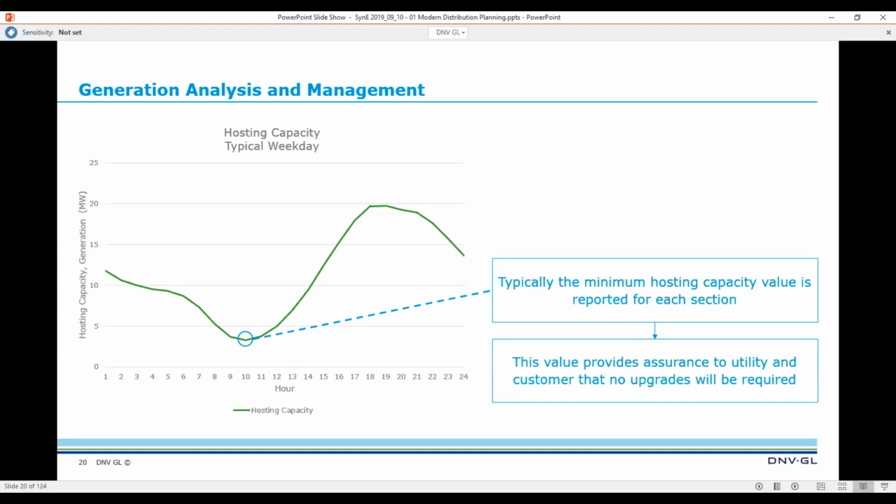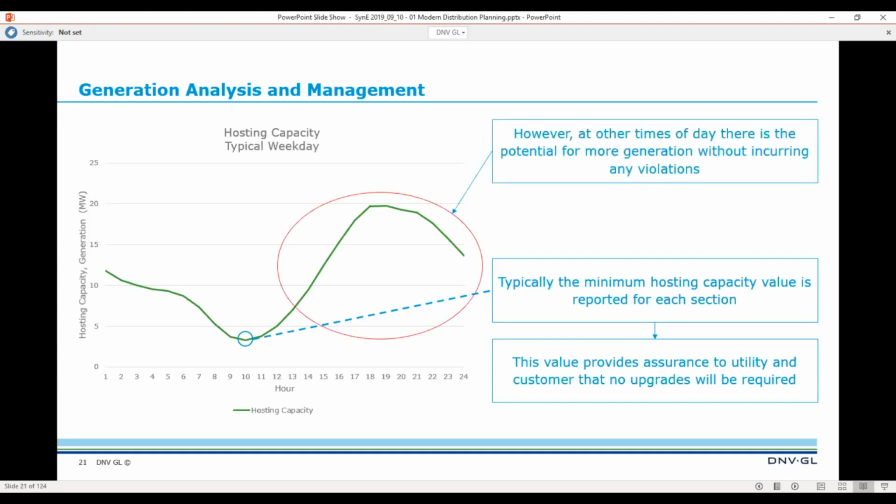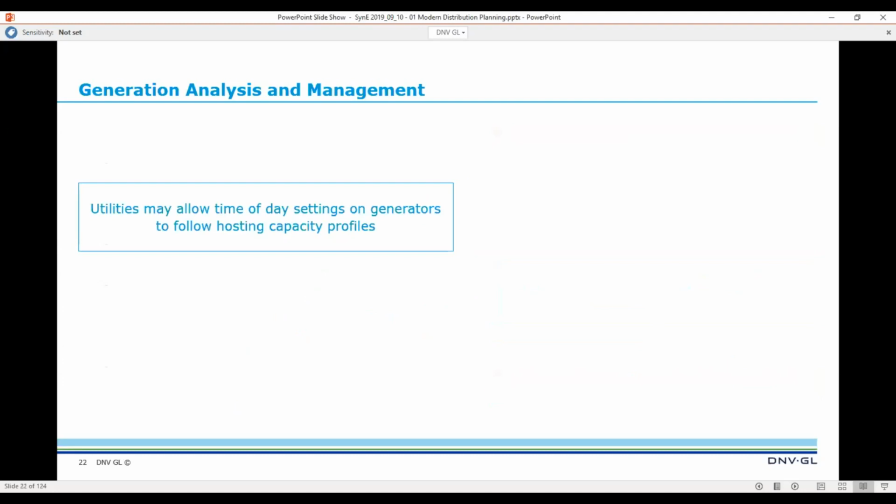And that gives the utility some confidence because they know that there are going to be no upgrades involved. But we are missing out on all of this generation that we could have in the evening, still without any upgrades. So if we can do something more sophisticated with the generation, we may be able to allow the generators to install more capacity of generation as long as they comply with this time-based profile.